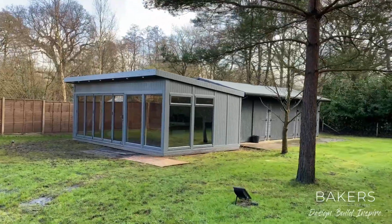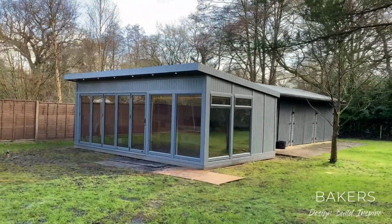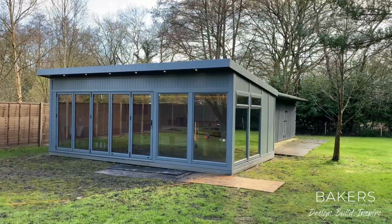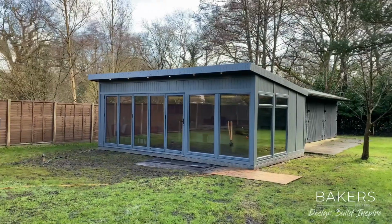In a colour called RAL 7012 basalt grey, slightly greener tints to this, and I really like that, with the aluminium bifolding doors and UPVC windows there, openers on the side, fixed on the front. I'll take you inside now, show you around and show you the bifold doors.